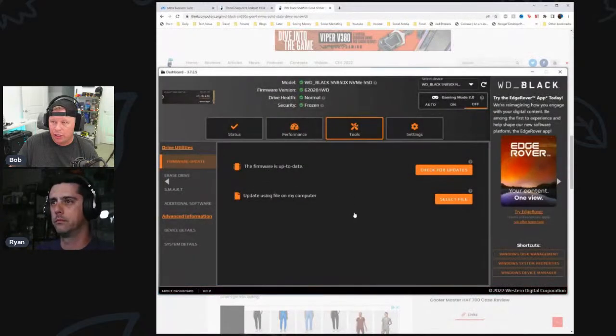They do have some pretty good SSD dashboard software. This allows you to update firmware. We updated the firmware when we got it. Super easy to do. There's also this gaming mode that's built into this. This is in beta. I didn't find it as useful in certain tests. Basically what it does is it prioritizes games, and it will technically sort of slow down the drive so it doesn't overheat in certain situations.